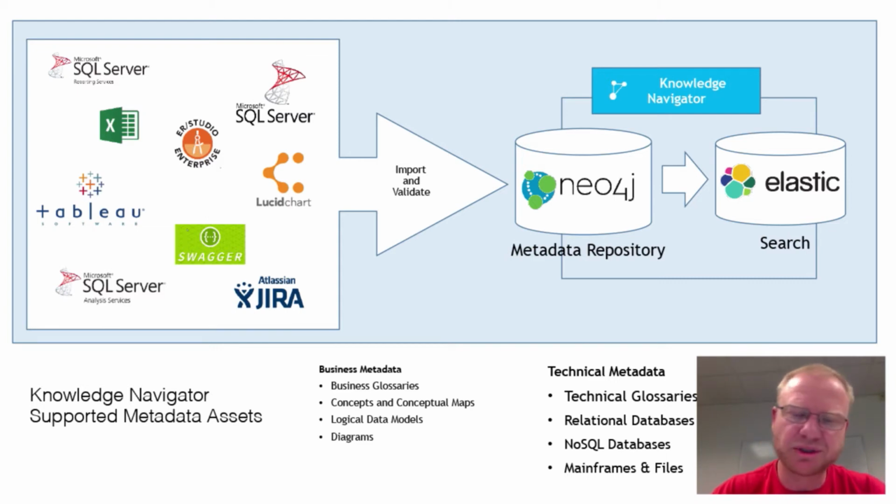So we are able to go today to ER Studio, for example. We are able to go to Swagger. We are able to go to SSRS, SSAS, all these different places. But each one of those really need a connector, need some kind of tool to get that information out and convert it into the graph data. So that's most of the work we're doing.